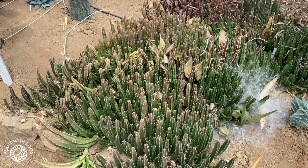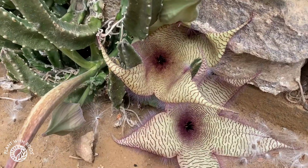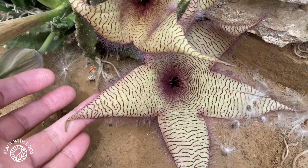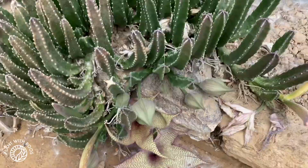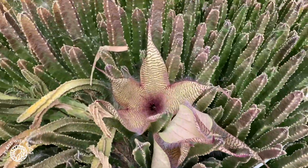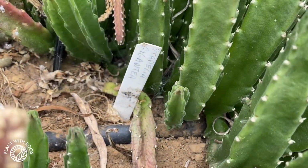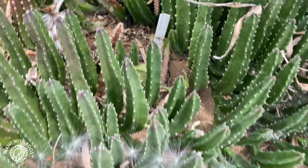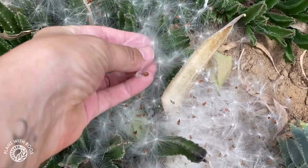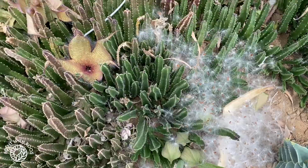So big. And then we found the Stapeliads. I'd asked for them because they are closely related, or the same family as Hoyas, as you can maybe see from these flowers, except the flowers are so big on this type and they had a lot of flowers. Also, all the little fluffs that you see, I'll show you in a moment, are the seeds of previous flowers. So these had been pollinated by some kind of, I don't know, moth. They smell really bad, so probably a moth.